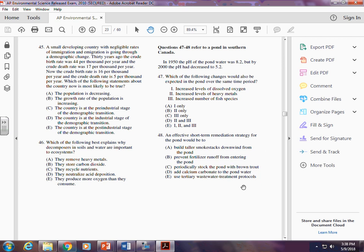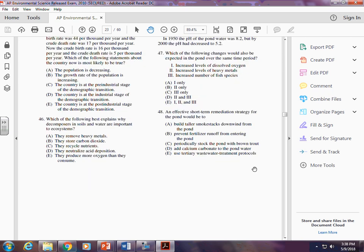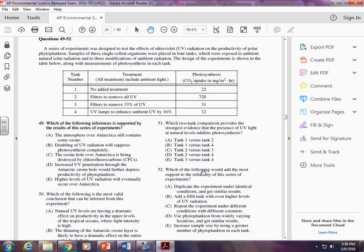Number 51. I assume you're going to see a whole lot of these tables where they give you an experiment and a couple questions about it. Many times they're not difficult. They look long, and they look like they're going to take some time to read.